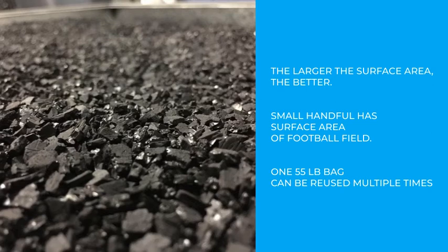As unbelievable as it sounds, a small handful of shelled charcoal actually has a surface area comparable to that of a full-sized football field, due to all of its crevices, pits, and oxygen pockets, which resemble miniaturized caves when observed at a microscopic level. Therefore, just one 55-pound bag of coconut carbon charcoal is more than enough to provide efficient odor removal for a prolonged duration of time, and it can be reused multiple times.